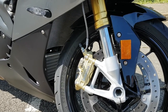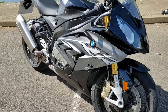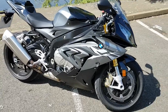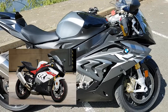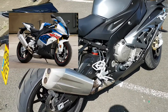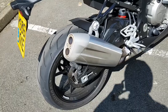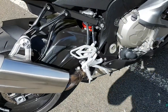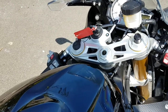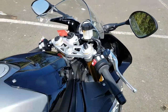It's the proper Brembo brakes. So this one's in the colour that personally I least like. It's a white and red, I believe, that colour scheme, and then the BMW Motorsport colour scheme. Brembo rear brake. Look at the dash. I'll come around the other side for a proper look at that.